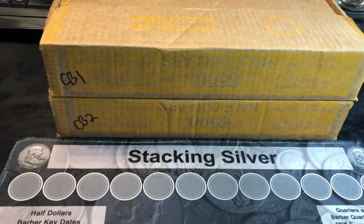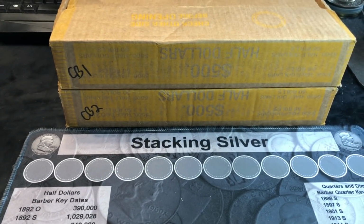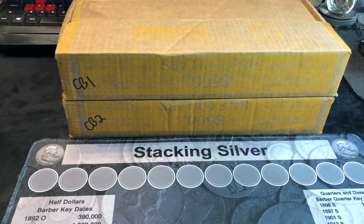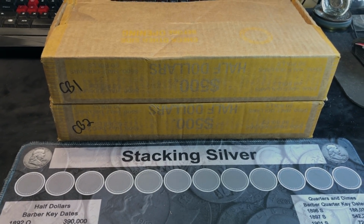Since I have a couple of extra half-dollar boxes, and they're from Charlani's Bank, and they weren't selected during this week's live streams, figured I'd go ahead and hunt them and see if we missed out on finding silver.